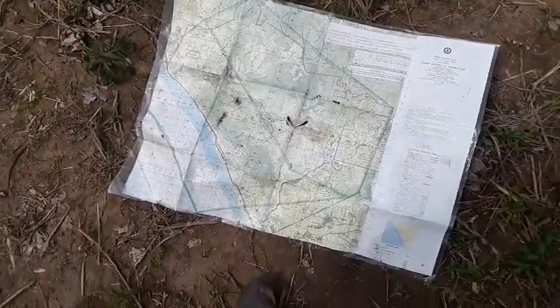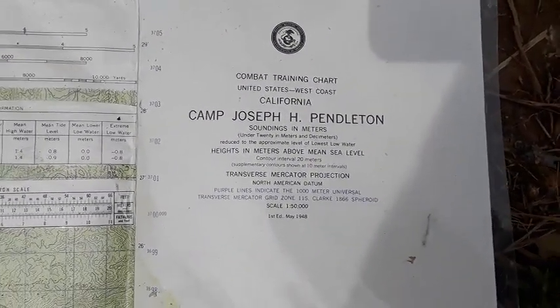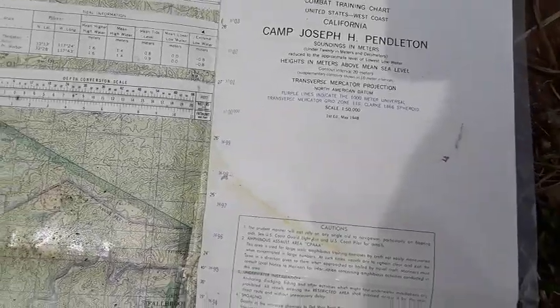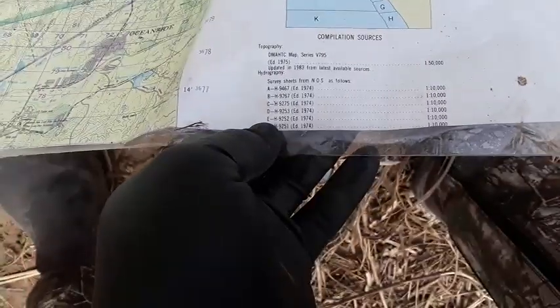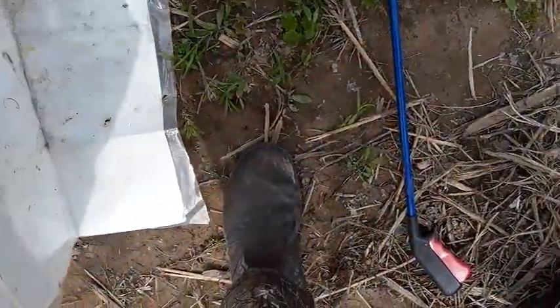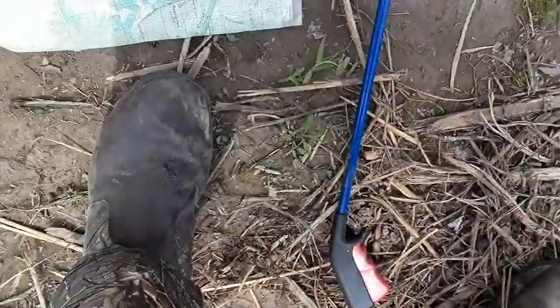This is an interesting find. A map. It's not a treasure map. Combat training chart, Camp Joseph H. Pendleton. Camp Pendleton. It's California or Arizona, I can't remember. Pretty cool, interesting. We'll take it. I may dispose of it. I mean, I don't think the military cares. Who knows? Things change over the years, and probably a lot of this information is not even valid.